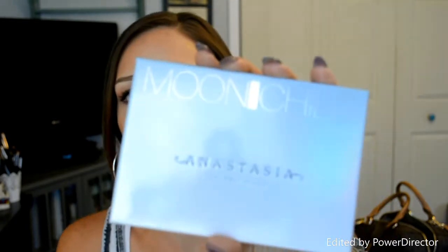So I've been using that more on an everyday kind of basis. And then I got this last month also. It is the Anastasia Moonchild palette. I've been also loving this, playing with this. If I put on a highlighter and it's not, that one definitely has some oomph, some punch.